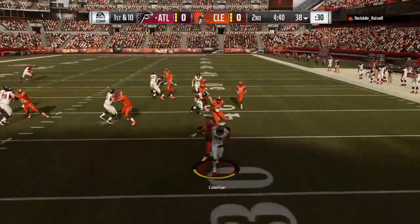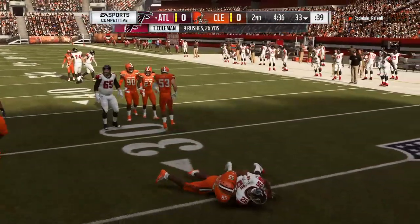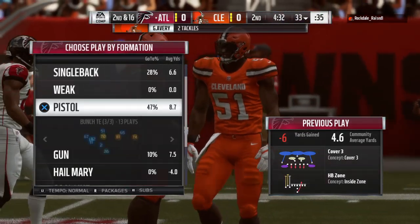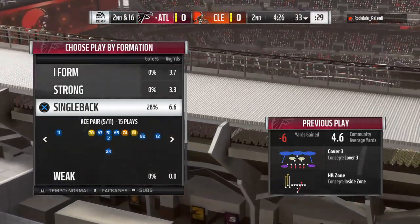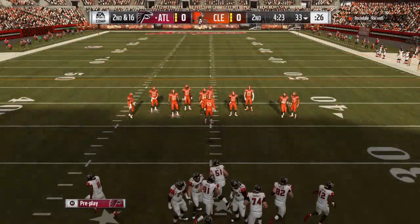Here's Coleman, and he went nowhere. Well, he went backwards, back to the 33. That's going to go as a loss of 6, and it'll set him back for second down. I know that speed is the hallmark of today's NFL game, but the key to good rushing defense is still having your linebackers set the edge.